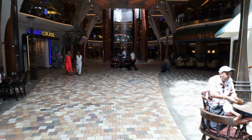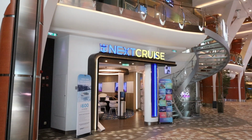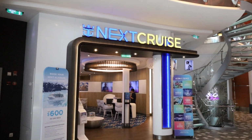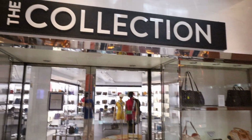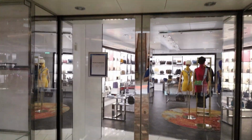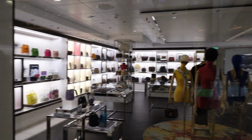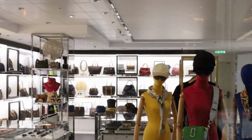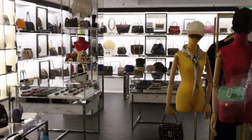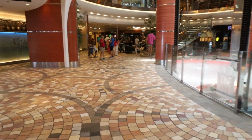Right next to Sorrento's is where you can book your next cruise. And it is called Next Cruise. And then next to that is the collection. And I think this is the pre-owned purses, pre-owned high-end supplies, bags, whatever you want to call them, sunglasses. I think it's mostly purses though. Some jewelry. If you want to get a good deal on some actual Louis Vuitton stuff, give that a shot.